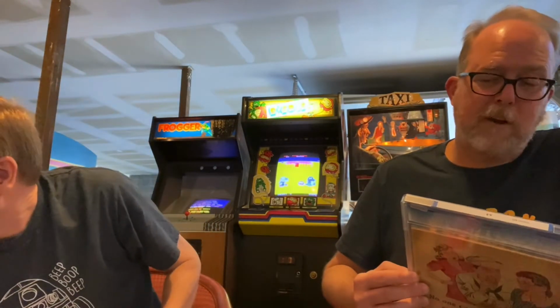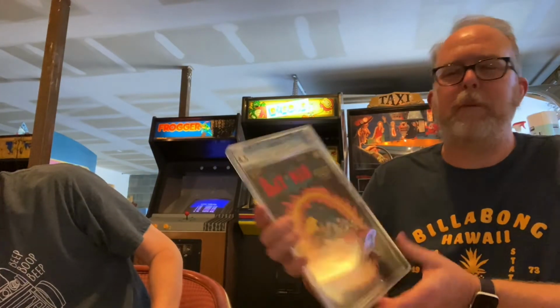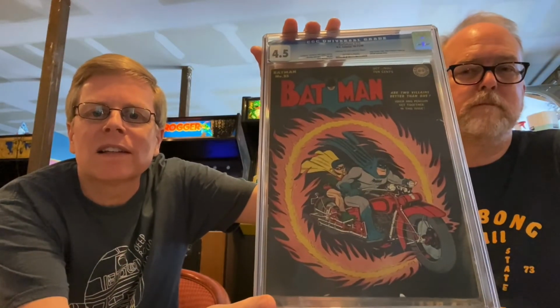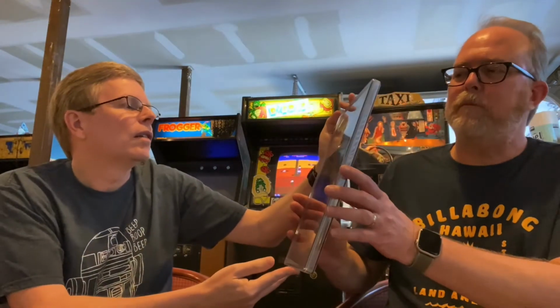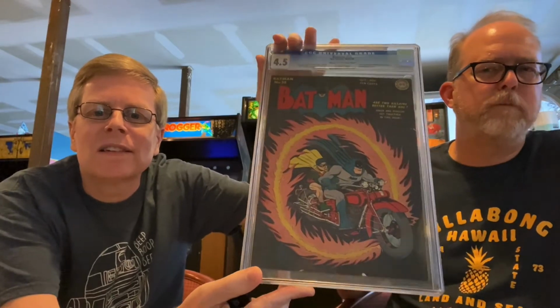All right, next, it's not technically a first appearance, but it's the only Joker Penguin team up. They didn't team up a lot of the villains back in the Golden Age, but Batman #25, which is a cool cover, is the first and only Golden Age Joker Penguin team up. That wasn't as common back in those days as they do now. Let's do it constantly now. It's from 1944. Yeah, that is a cool cover. Is that Jerry Robinson art, I think? I believe so.